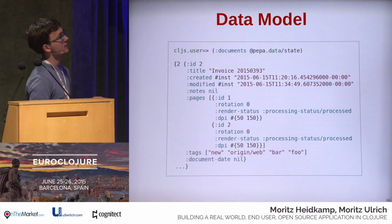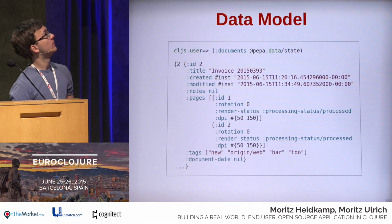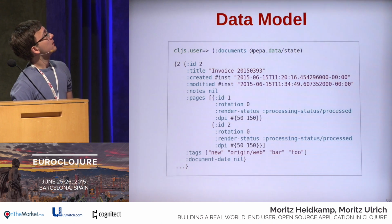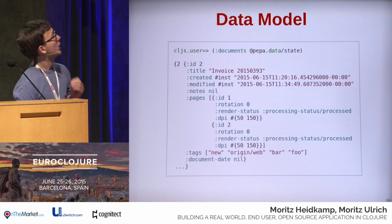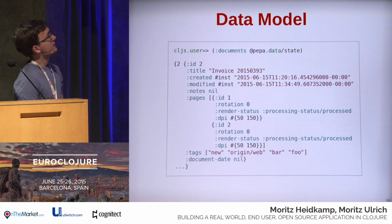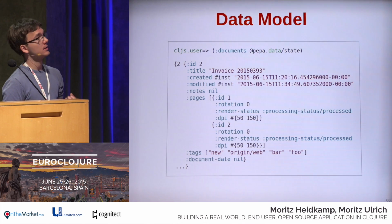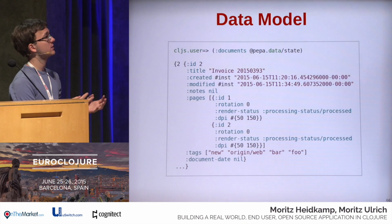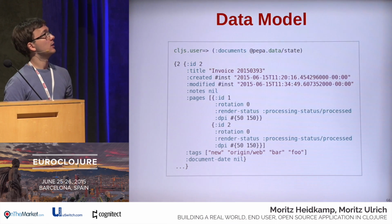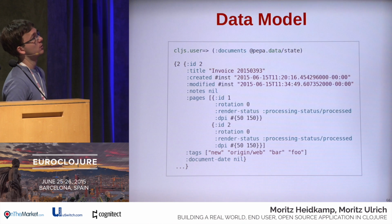A document in the app state is basically just exactly the same document as on the server. That's just what we got from pepa.model/documents, get documents. It has the title, the ID, all pages, and so on. In the pages, the DPI key might be interesting. That's a set of the sizes in which we render the pages. So the client can decide for itself if it wants to show a low resolution picture of the page for thumbnails or a big resolution for full page view. And if the render status isn't processed but failed or something, the client can show an error image or decide what to do.